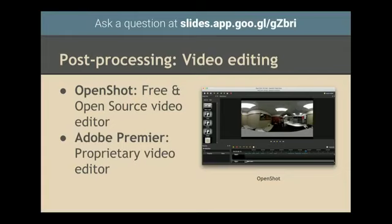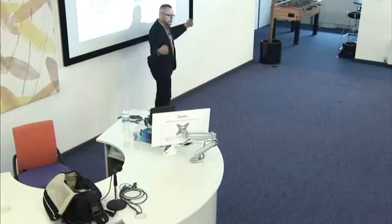Now, once you've got the videos, what do you do with them? They're kind of in a raw format. And so what you can see here is this is a 360-degree video that's kind of pulled across a 16 by 9 format, and that's how you actually do the video processing.